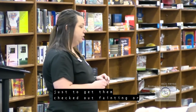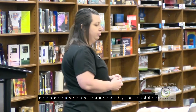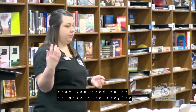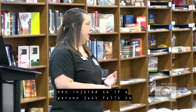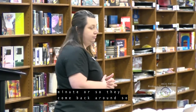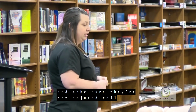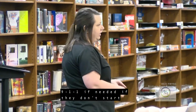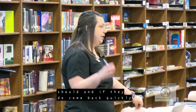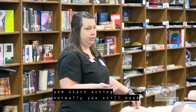Fainting or passing out is a loss of consciousness caused by a sudden decrease in blood flow to the brain. So what you need to do is make sure they're not injured. If a person falls to the floor, passed out, usually within a minute or so they come back around. So always check for their responsiveness and make sure they're not injured. Call 911 if they don't start responding as fast as you think they should. And if they do come back quickly and start acting normally, you still need to encourage them to follow up with their family doctor.